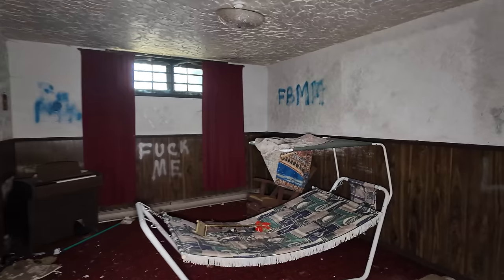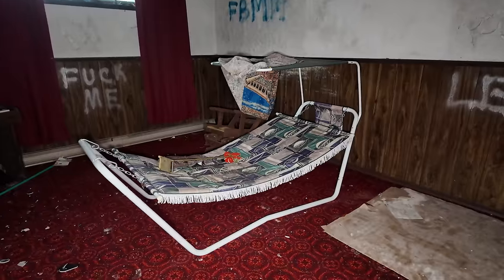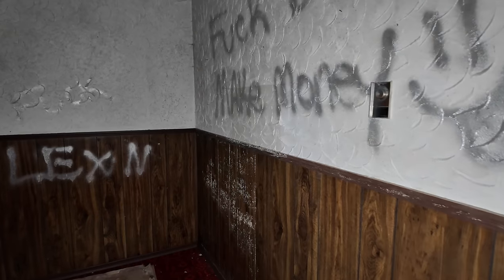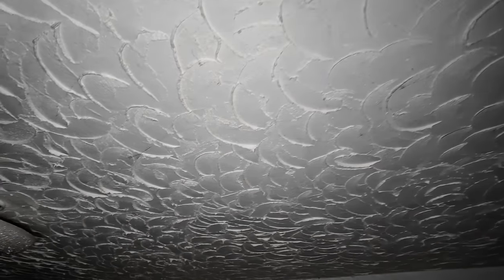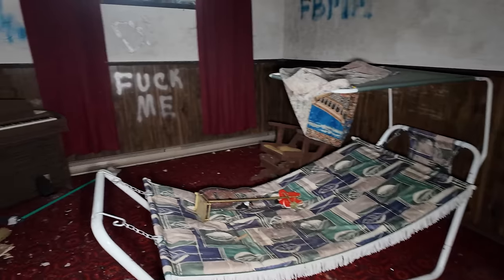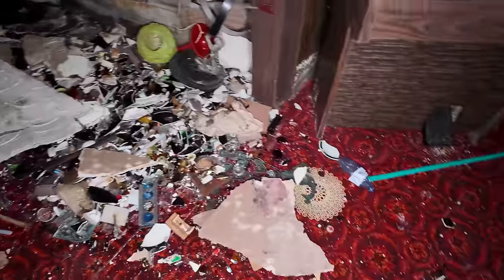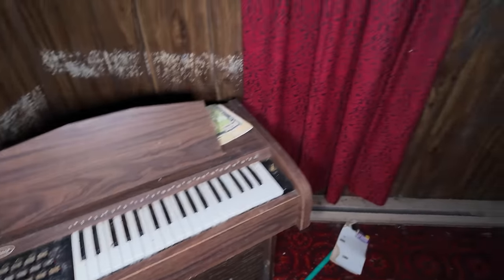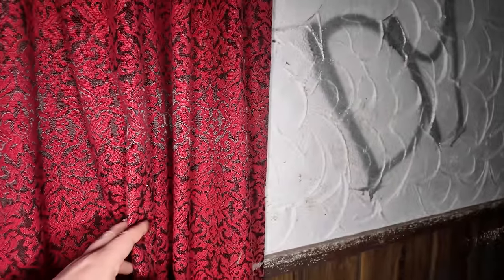Something like this downstairs living area. This is still set up like this. Wow, that's crazy. The plaster design with the putty. Or the plaster, not the putty. Then the wainscoting. Carpet's still cool. It's very vibrant. A lot of this stuff here has been just smashed a bit since I've been here last, which is unfortunate. It's cool that the carpets kind of match the blinds here. Same kind of pattern.